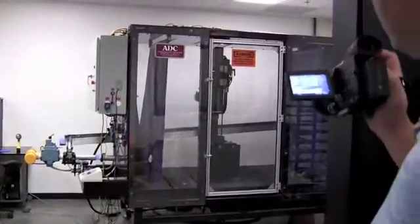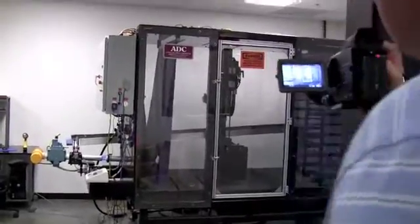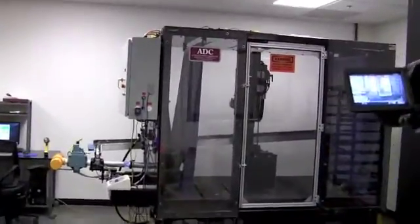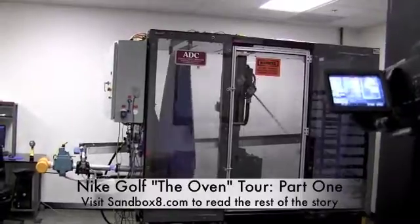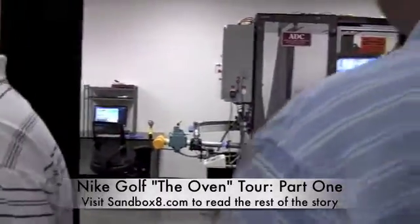Each one of these cannons is used every time we decide to switch vendors overseas, switch types of manufacturing, switch to a new type of process. We're going to get a prototype of that club and stick it in here and fire golf balls at it until it fails.